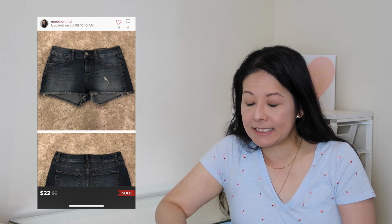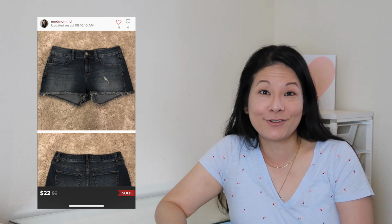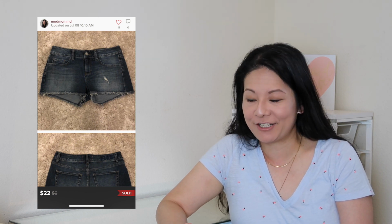So ultimately I did send out offers to likers of $22. Poshmark fees are $4.40, and my shipping discount was $2.12. So my net earnings were $15.48 on this particular pair of shorts.